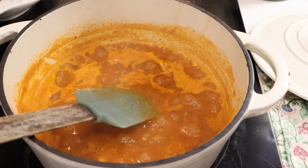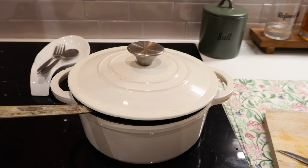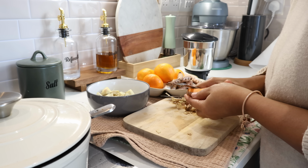You can even add a pinch of sugar to balance the flavor, but my favorite is the natural tangy taste of the tomatoes, so I'm skipping that step too.